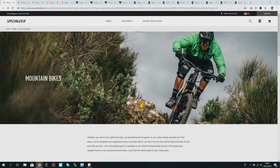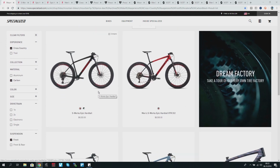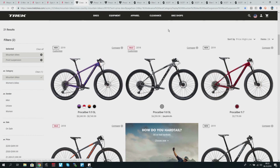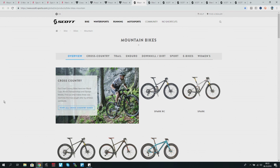Good morning guys, today a comparison which you've been asking so much for, the Specialized Epic versus other high-performing cross-country hardtails. It's going to be the Epic versus Trek Procaliber versus Scott Scale. There won't be the Canyon FSI today. I've been talking so much about it, so you know most of the features. You will be able to compare the one to these.